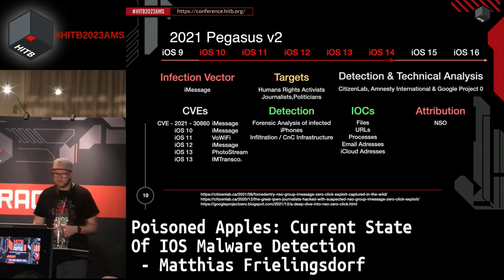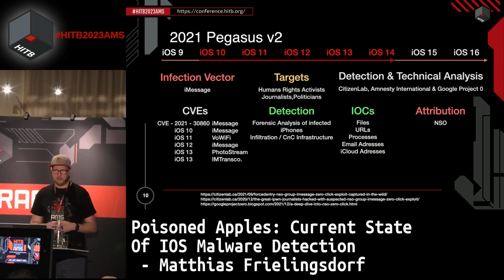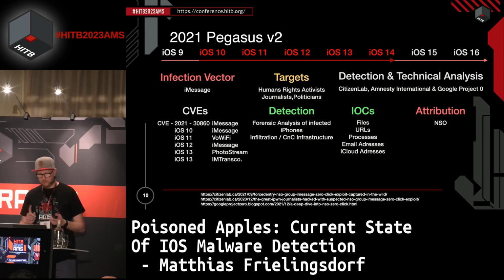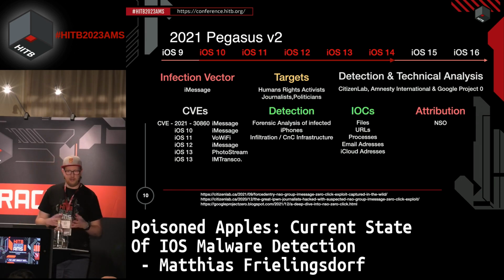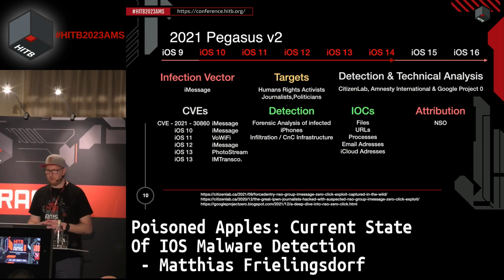Then in 2021, we got the second version of Pegasus, and this one was actually much more sophisticated because it was not using WebKit or a link as an infection vector anymore. It was using iMessage, Voice over Wi-Fi, or Photo Stream vulnerabilities. So basically, you could not defend against that anymore, and you didn't need any kind of user interaction. It was found by Citizen Lab and Amnesty International, and some of the exploits were analyzed by Google Project Zero, for example, the FORCEDENTRY one for the iMessage zero click.